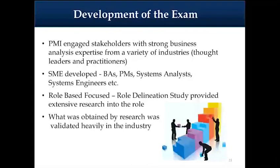So a little bit about the development of the exam, because another comment that I hear from people is, well, what does PMI know about business analysis, and how good could the certification really be if a bunch of project managers developed it? Well, that's not the case at all. There was extensive research done, though I don't actually know the timing of the research, but PMI is great at doing research. So there was the research that went into the Pulse of the Profession. There was extensive research where an outside company was contracted to do the role delineation study.